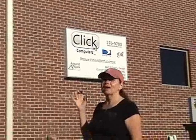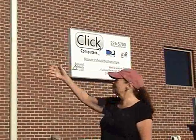Tom, we're now on the back of the northwest quadrant of the square, and this part of the building is for computers. Click is a wonderful computer company. They can fix almost anything for you. On a personal note, I want to send a shout out to Doug tonight. He was just in a pretty serious motorcycle accident, and so from Stockton today, Doug, we all wish you a speedy recovery.